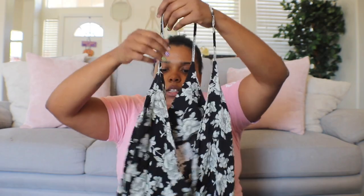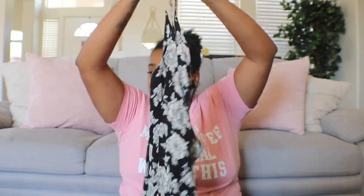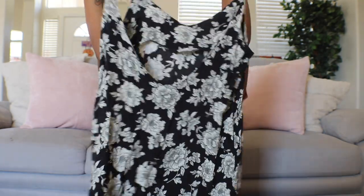This is Brandy Melville. Where is the tag? There we go. Brandy Melville. And it's a little slip dress. Bless you. A little slip dress. It's really cute. Mini black floral with the scoop neck back. It'll be perfect for the holiday season coming up.